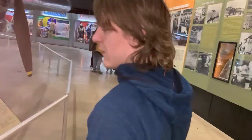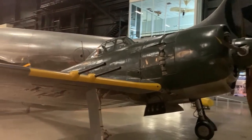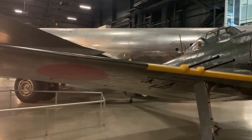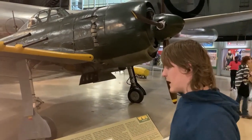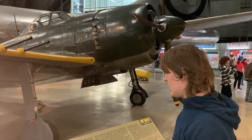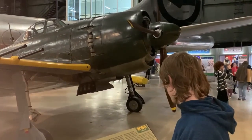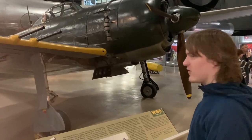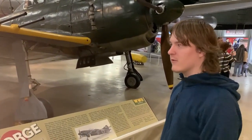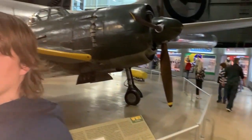Final plane for this video. This is the N1K2 Shidenkai, codenamed George. It's essentially a better Zero. It was quick, it was maneuverable, it was heavily armed, carried 20mm cannons. And it was used primarily in the Army Air Forces, but it was also used as kamikaze airplanes.